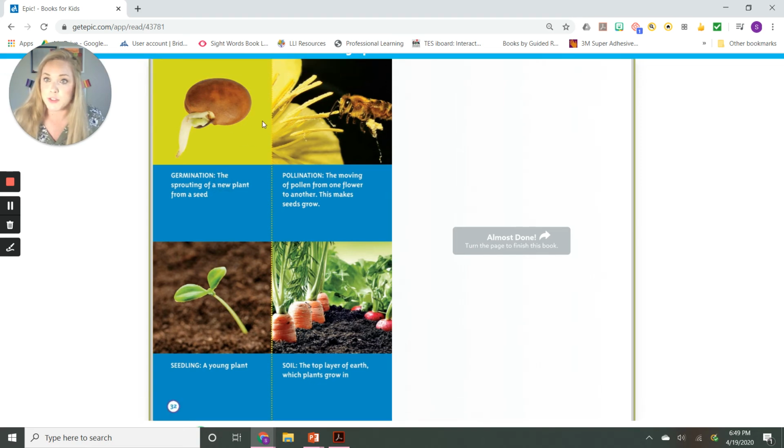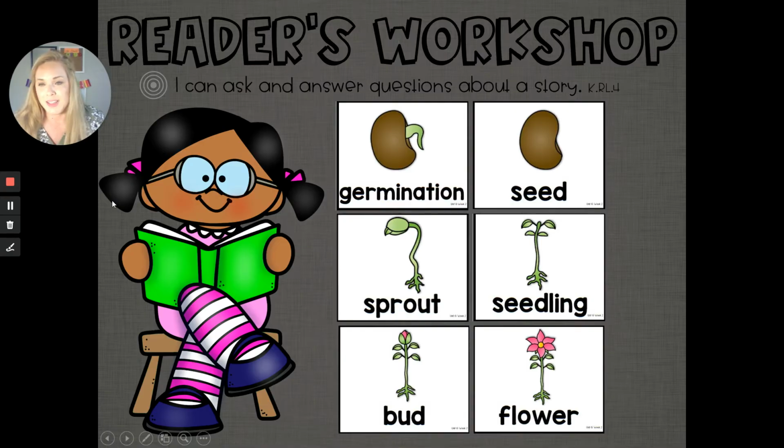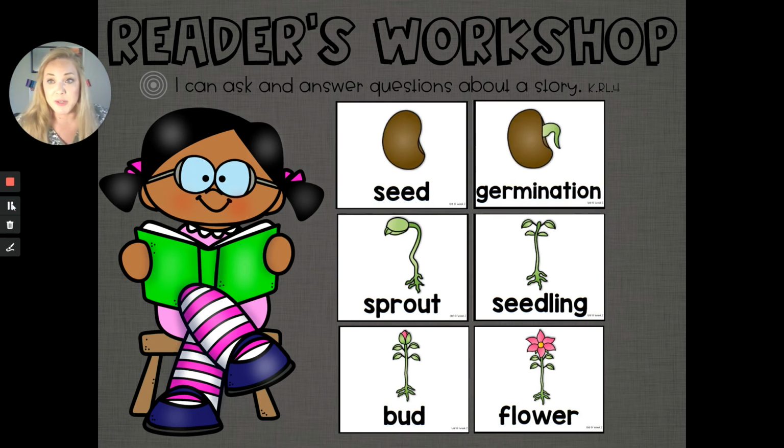All right, we are all done with the story, and here were our vocabulary words. There's a different picture of germination. There's seedling. There's another picture of soil, and another picture of pollination. All right, and that was the end of our story. So it told us all about how a seed can change into a plant. Here I have some pictures of that process. So give me 1 second. Okay, so here we have some pictures that show us how a seed changes into a plant.